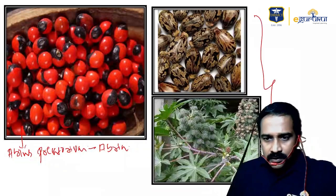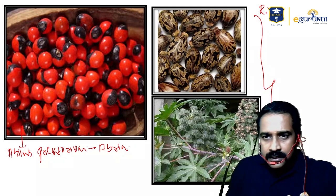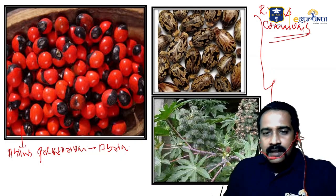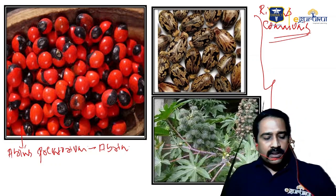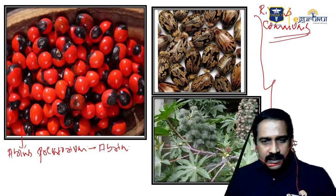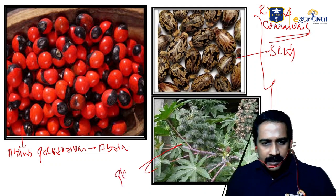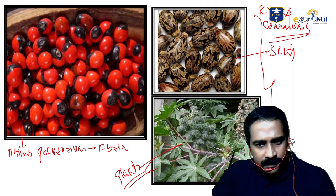And what are these two? So this is Ricinus communis. Ricin or Ricinus communis. What you are seeing are two photographs. One is of Ricinus communis seeds. So these are the seeds, and this is the plant. Ricinus communis seeds. Ricin is the active principle.